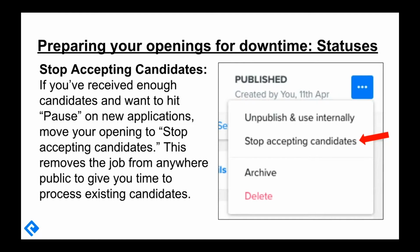Next is the stop accepting candidates status. If you've received enough candidates and want to hit pause on new applications, move your opening to stop accepting candidates. This removes the job from anywhere public to give you time to process existing candidates. To start accepting applications again, simply move the status back to published.